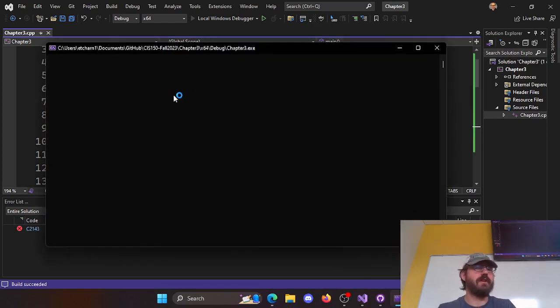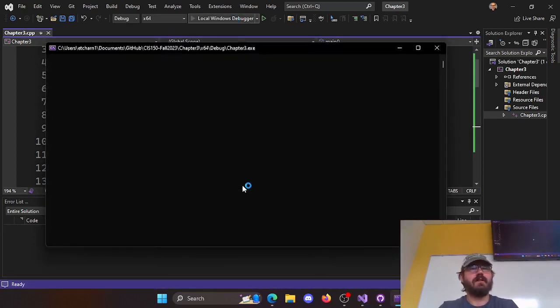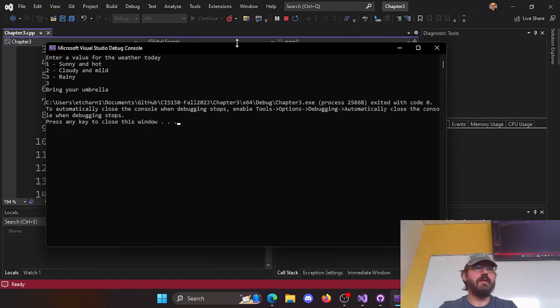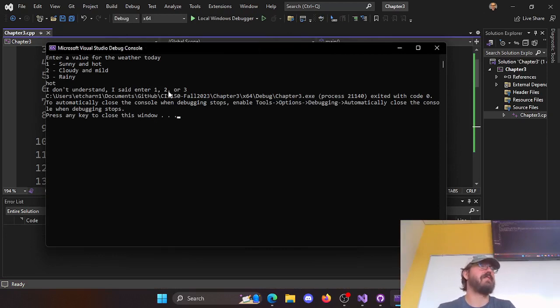So let's try a 1, let's try a 2, let's try a 3, and we'll try something other than 1, 2, or 3. The 1 is sunscreen with water, looks good. 2 is say goodbye to summer, because it's cold and mild, or cloudy and mild. And 3, bring your umbrella. Great. And then let's try hot. I don't understand. I said enter 1, 2, or 3. I like when the computer is a little bit snarky.